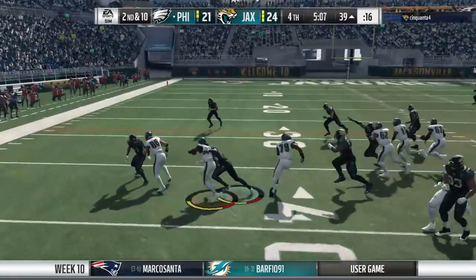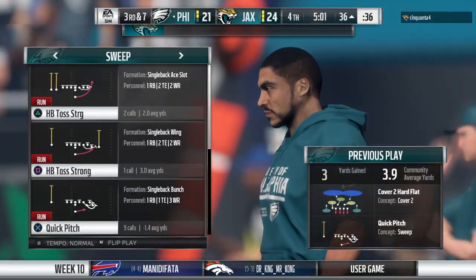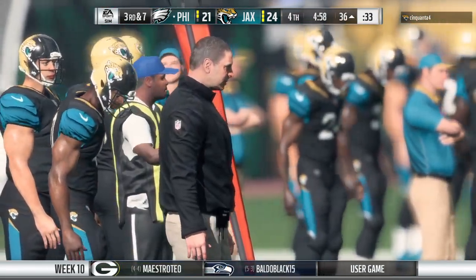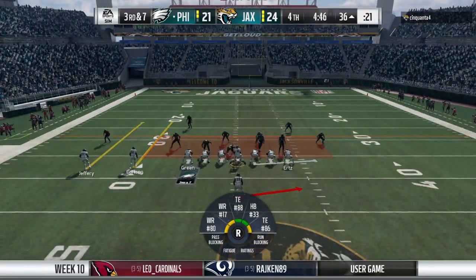Another tote for Gordon. He's been busy this afternoon. And he'll take this one down to the 36. It's a gain of about 3, but it's going to leave him with third and still 7 yards to go. The Eagles on third down, they've been excellent, 6 for 7. This is 3rd and 7.